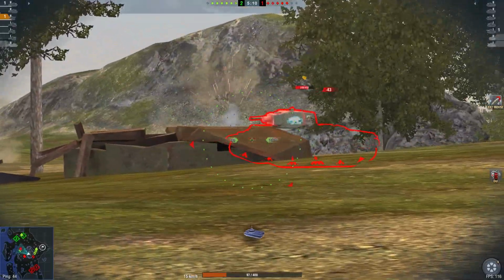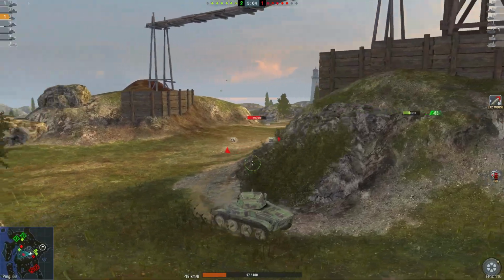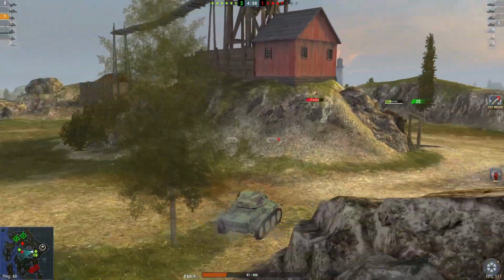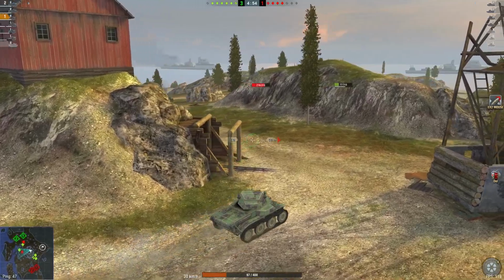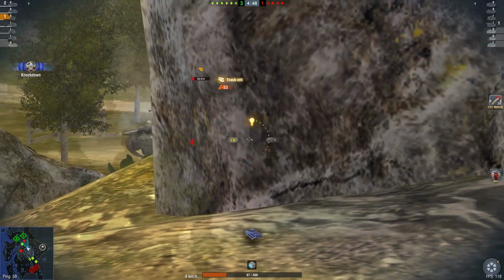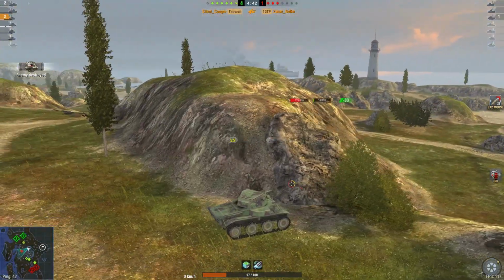We're a tank up, but I've got them in front, beside, behind. They're all over the bloody place. What have we got? 6 on 4. And an AMX over there. That's the BT2, BT7. We've damaged them. Thank you. 10 TP. Gotcha.